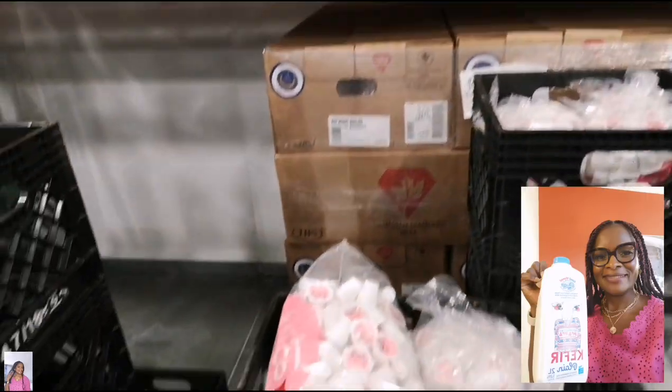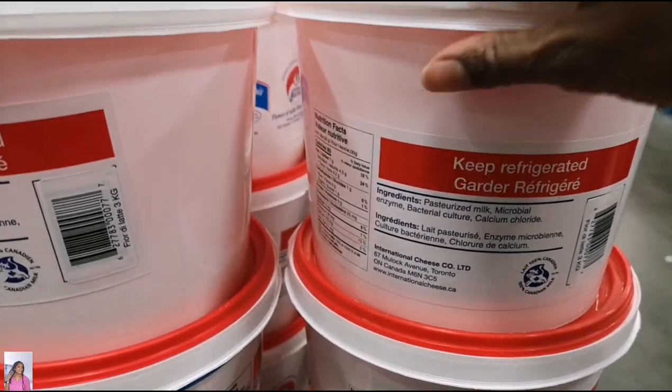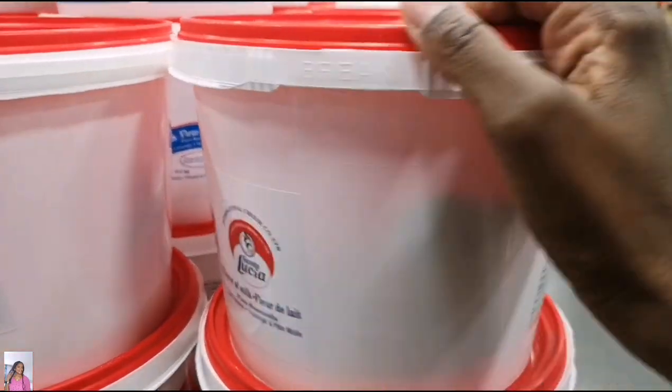See that key fair that I'm holding there? I actually got it at the Costco Business Center and it was going for six something, and it's a 2 liter bottle, which is quite a bargain.